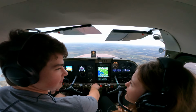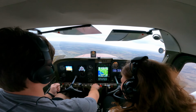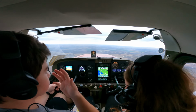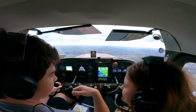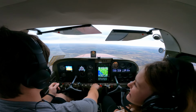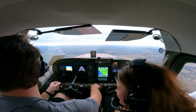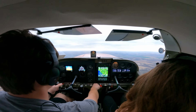Let's do a stall. Okay. Right now? Yeah. So basically, it's really not bad. All you're going to feel is the nose is just going to drop. And then we're going to go full power and recover out of it. It's not bad. We're going to climb up a couple 100 feet here just so we have plenty of room.